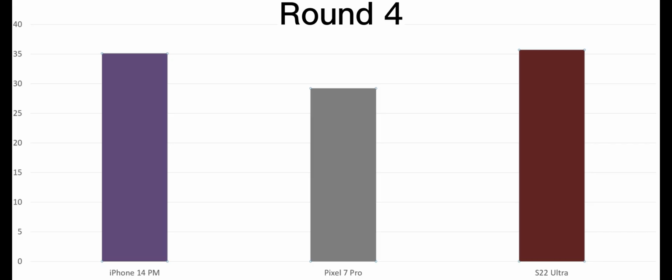Here is actually a very close call because the iPhone and Samsung are really similar, but the Samsung has ever so slightly more number of votes here. So it's a win for the Samsung.